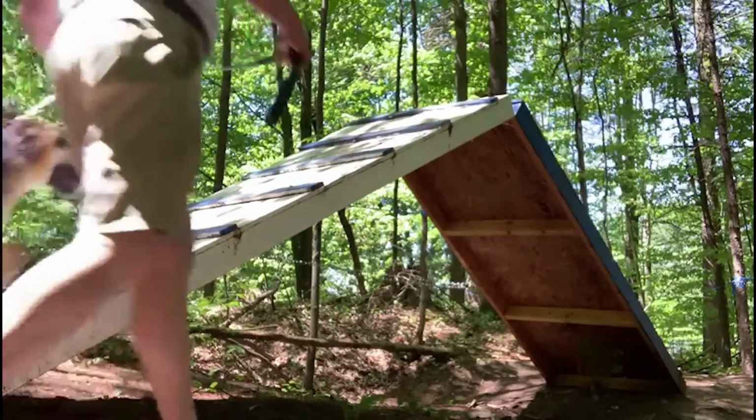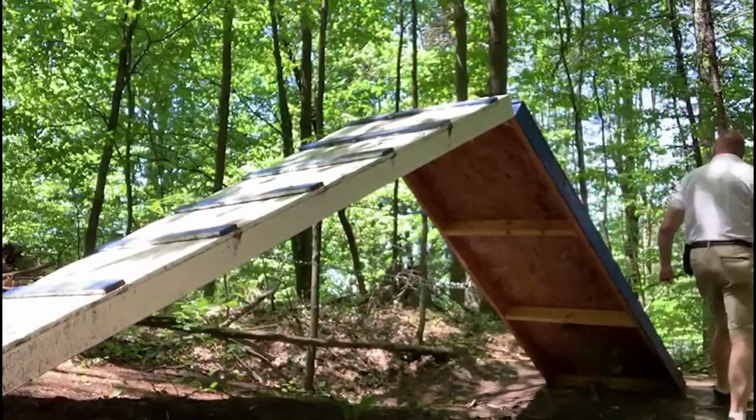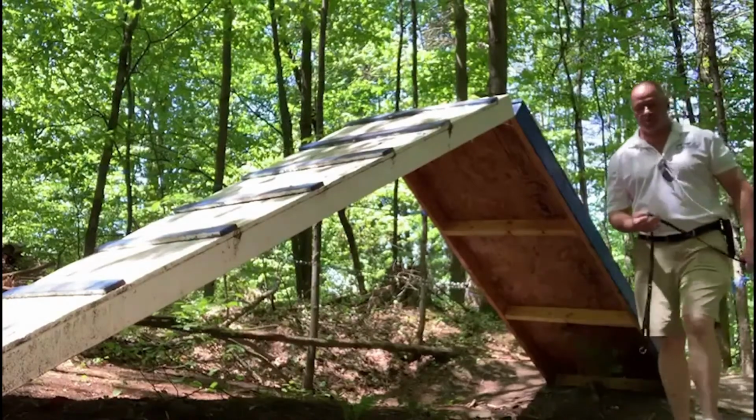Heel up. Heel down. Good girl. That's what it looks like with a professional dog.